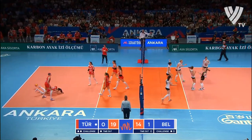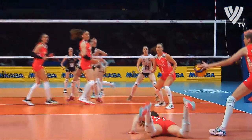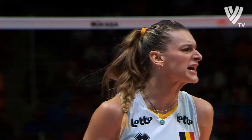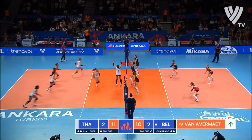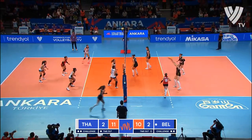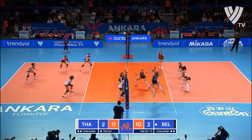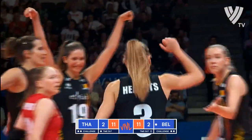Off-speed attack will do very nicely. Belgium to get level. Oh, they will get level. Britt Herbots is coming good.